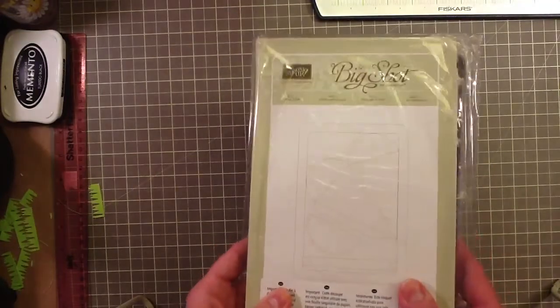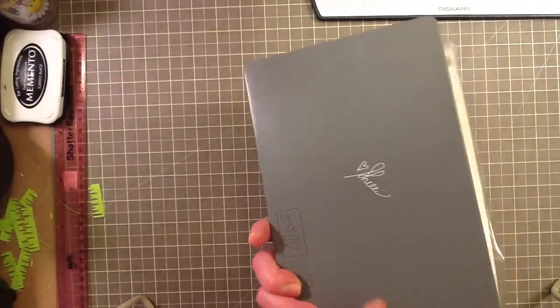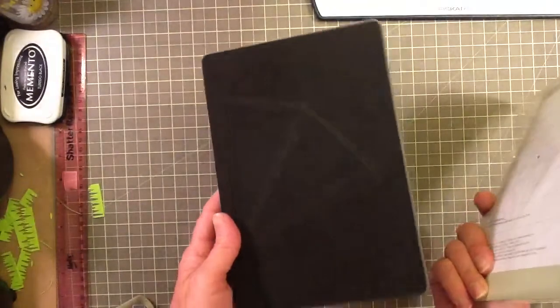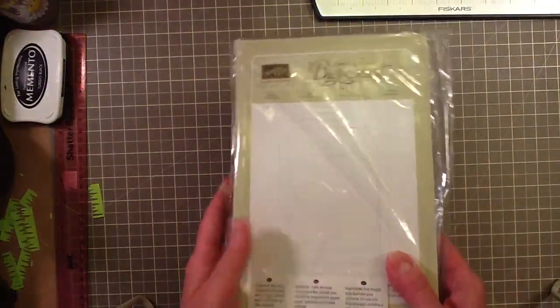So I don't know. It's a toss-up, but it is a Sizzix die, and you know it's going to be a good cutting die. So, and I'm going to get so much mileage out of this. It was worth the money.